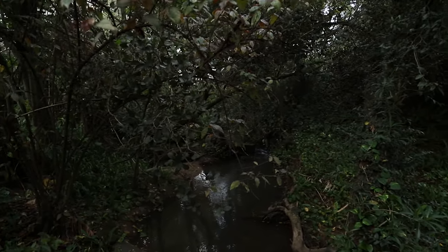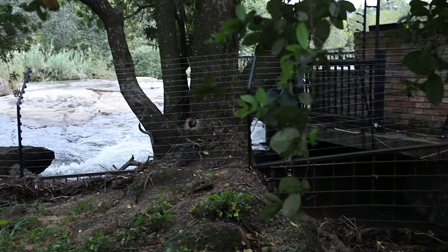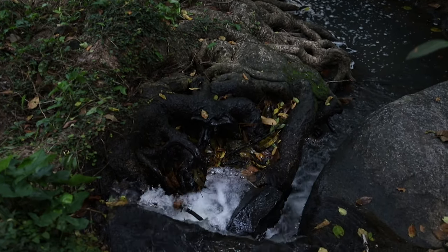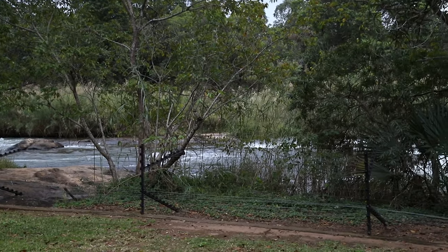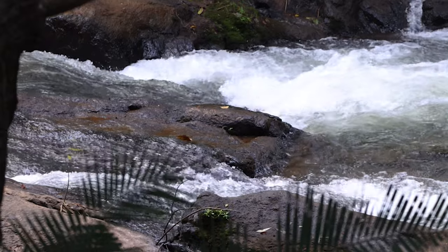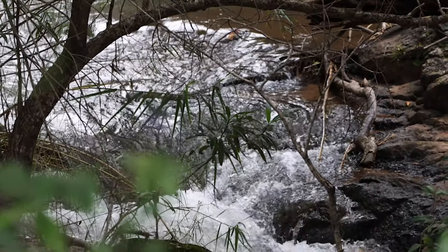We explored all the little routes next to the river, as well as those deep in the bush, just taking in all these tranquil surroundings. Switching off, relaxing. No traffic, no noise, no stress. What more do you need?